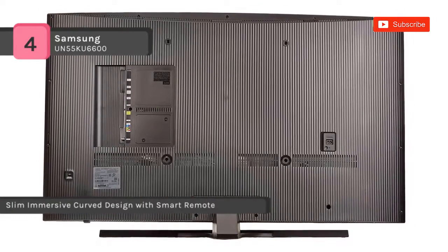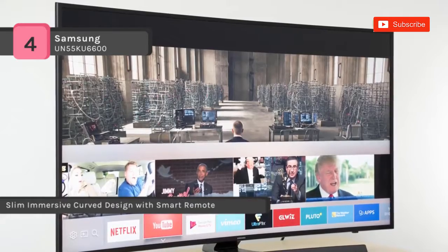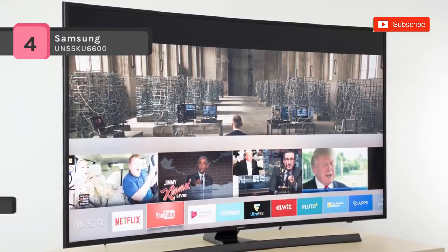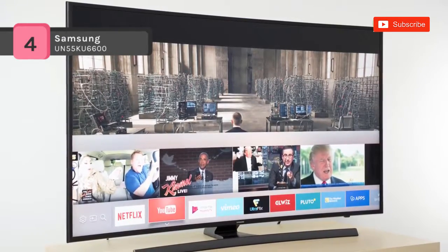Moreover, you can easily navigate your smart TV and control other devices with the smart remote. Another advantage is that it has a cutting edge touchpad for the most straightforward and smartest way to control your TV.